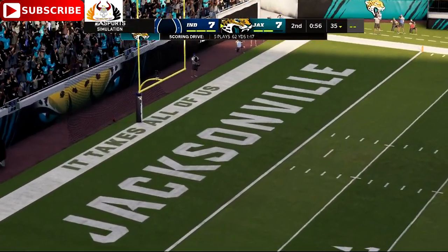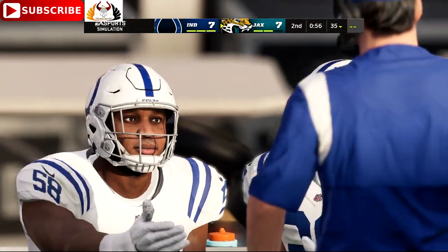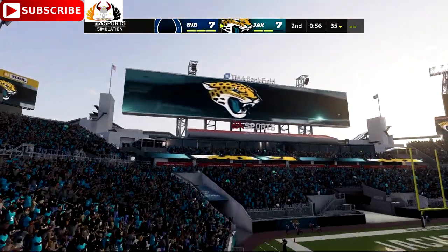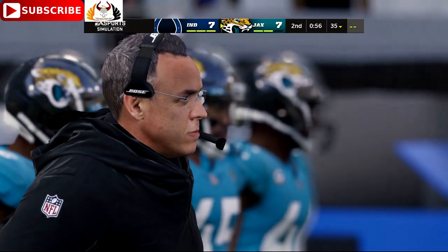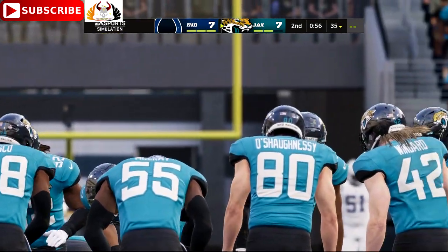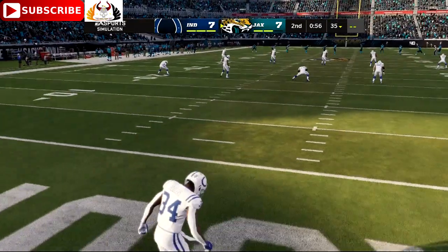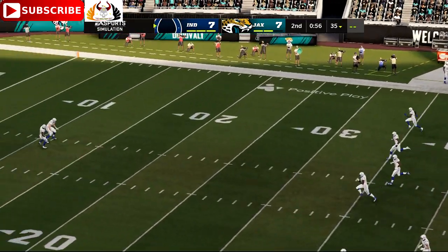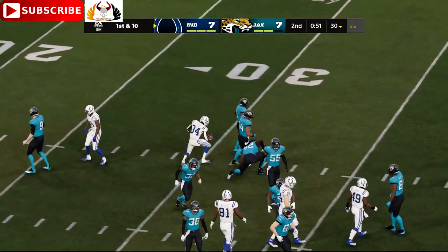Point after, right down the middle. And we are tied here in the second quarter. So that drive spanned 5 plays, and it culminates in a Jags touchdown. So all even at 7 now as they kick it away. Here's Isaiah Rodgers to return. And a nice return sets him up pretty good here right at the 30-yard line.